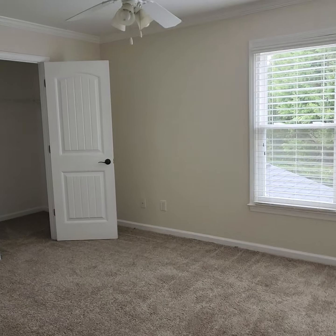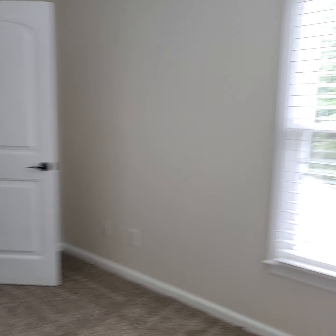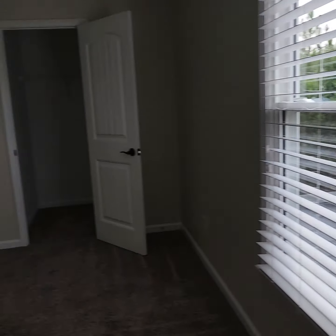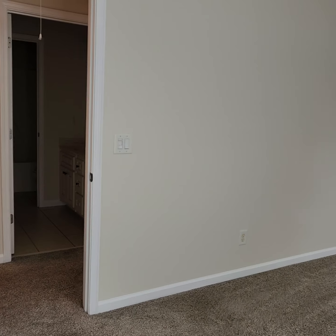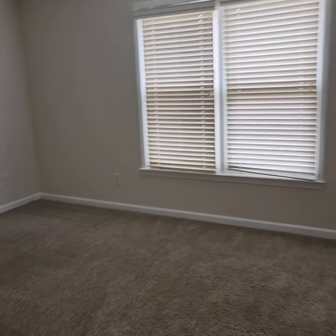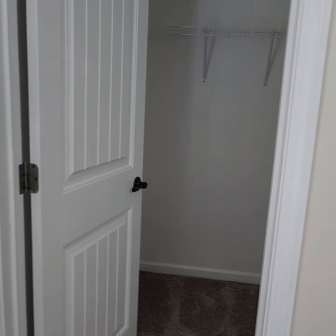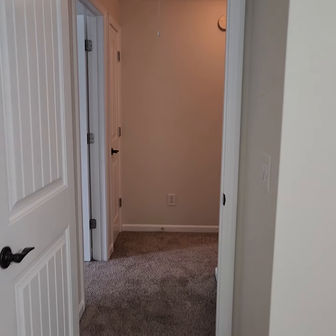First guest room. Nice natural light. Got a desk nook over here, good for the kids to do their homework. And here is the next guest room. Nice size room, 14 by 12, walk-in closet. Here's the bath.